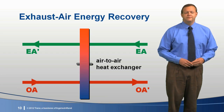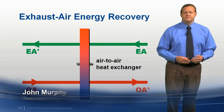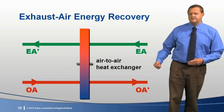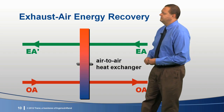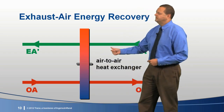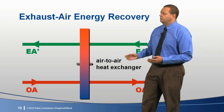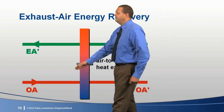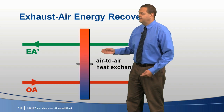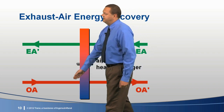Air-to-air energy recovery refers to the transfer of sensible heat or sensible heat and moisture between two airstreams. The most common use is to precondition outdoor air as it enters the building for ventilation. In this case, an air-to-air heat exchanger is arranged to exchange energy between the outdoor air being brought in for ventilation and the exhaust air leaving the building. This is commonly referred to as exhaust air energy recovery. When it's hot and humid outside, energy transfers from the outdoor air to the cooler, drier exhaust air stream. When it's cold outside, the same device transfers energy from the warmer exhaust to heat the cold air entering.